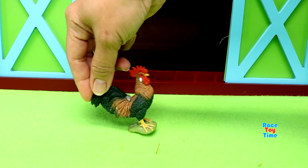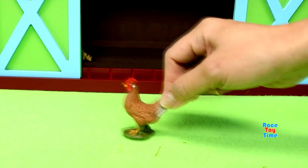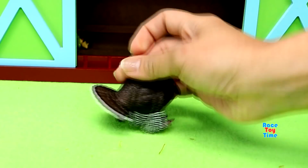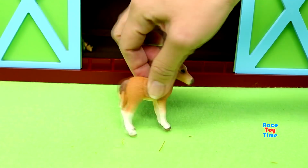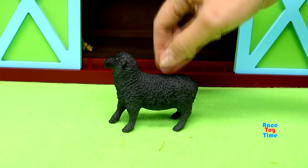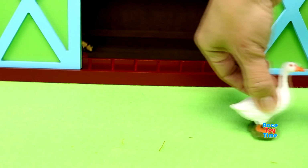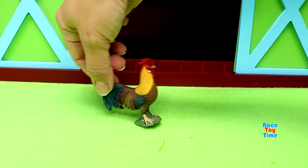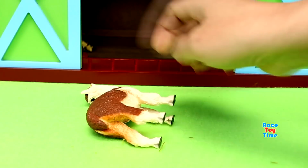Here's a rooster. Here's a hen. Here's a turkey. Here's a pony foal. Here's a black sheep. Here's a goose. Here's another rooster. Here's a young alpaca or a cria. Here's a big alpaca.